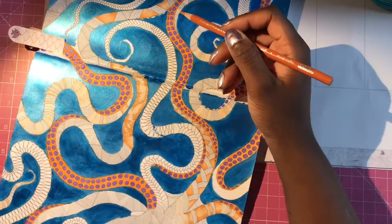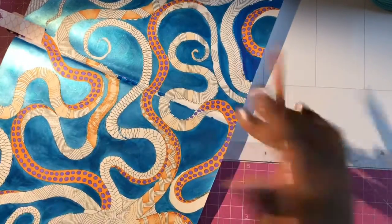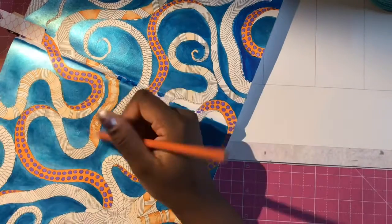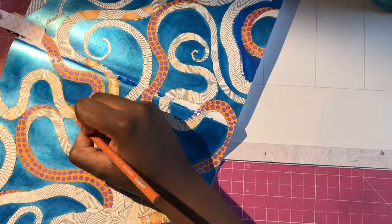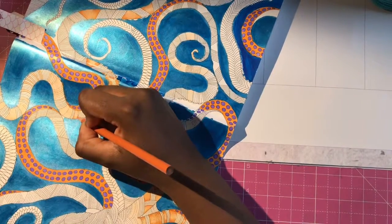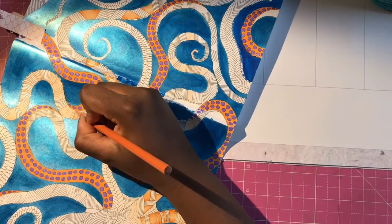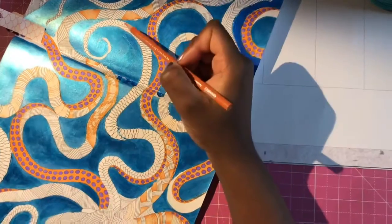And kind of like when you do marker bases, that's one thing I want to get into more, is doing marker bases, whether it be watercolour or alcohol markers. I do want to do more bases, but I did try one and it went horribly wrong because I had the wrong colour on top of the marker.